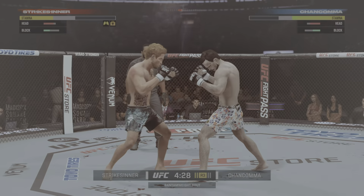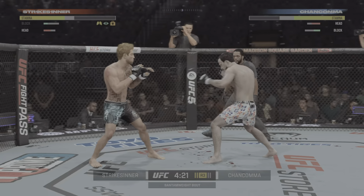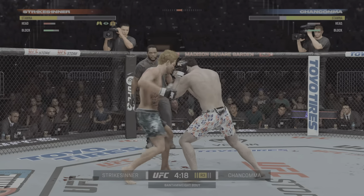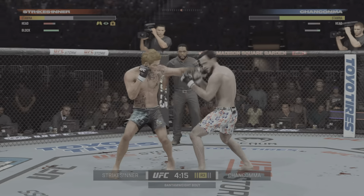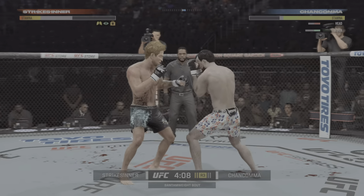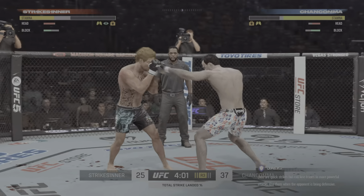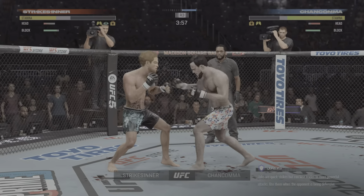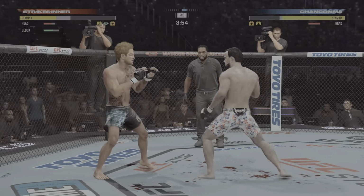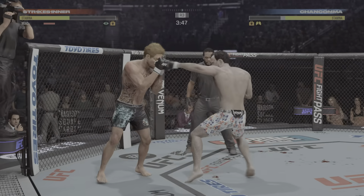Good corner. He's hurt bad. That's a right hand. Oh, big left hook there. Man, he is so sound defensively. Nice job to raise the guard there. It's the relaxation that allows him to see things coming and block most of the strikes that are coming at him.